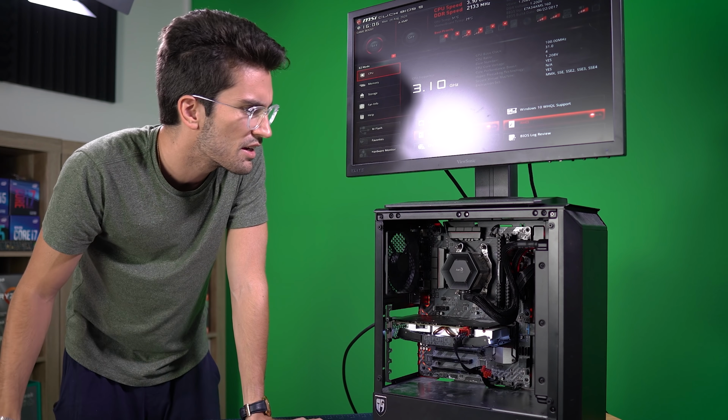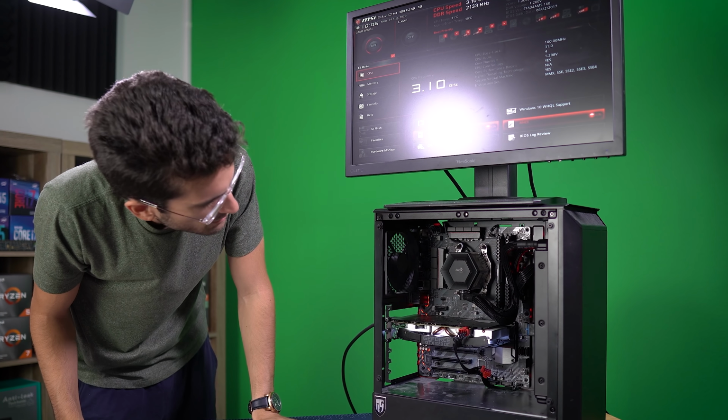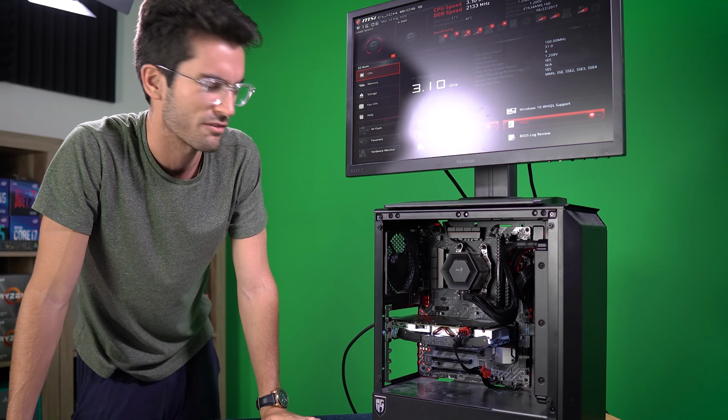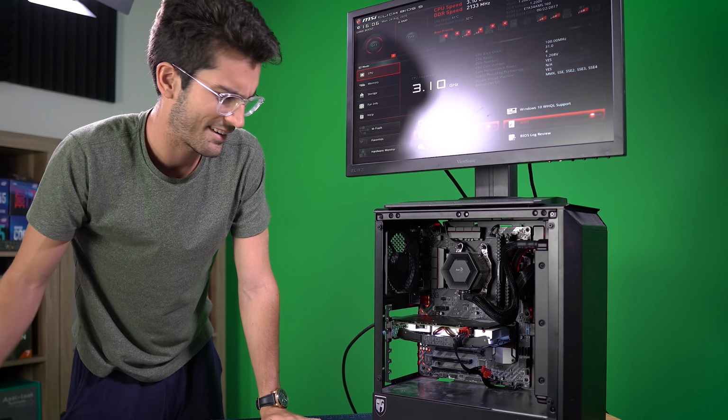It's nice to see the system boot into the BIOS. We're going to configure some things, double check if there's a storage drive installed. There is not, so I'll also add one of those, maybe a 500 gig SSD, and call it a day. Let's get started.